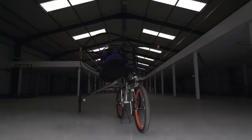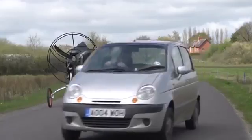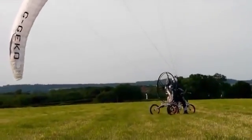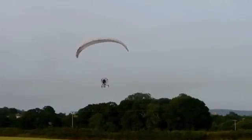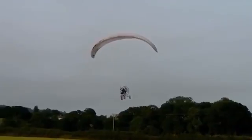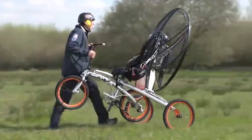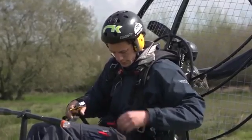The Paravello is a single-speed aluminum bicycle with a strong but lightweight aluminum airframe trailer that's towed from behind. Attached to the airframe is a 3-blade propeller powered by a biofuel-burning Parajet Volution 2-stroke 22-horsepower engine. A nylon parasail and body harness is stowed in a backpack. Flight preparations include connecting the airframe, spreading out the parasail, putting on the harness, and strapping on a seatbelt.